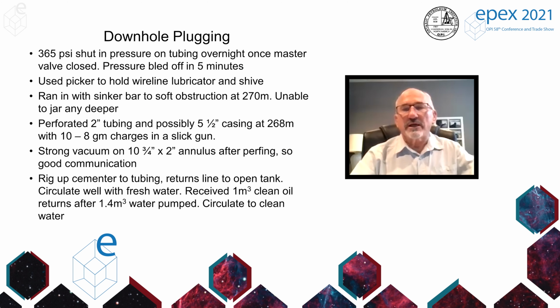So the actual plugging downhole, after we had put the wellhead on and shut the well in overnight, we had 365 pounds on the tubing the next morning. So it was definitely still significant gas in the well. It bled off fairly quickly in 5 minutes. We had to use a picker to hold the wireline lubricator and sheave because nobody could get close.